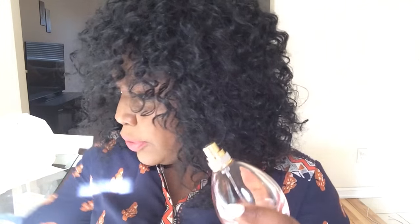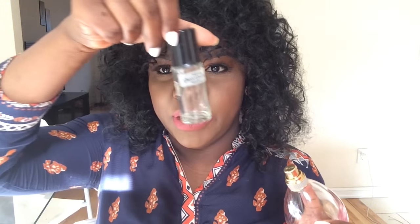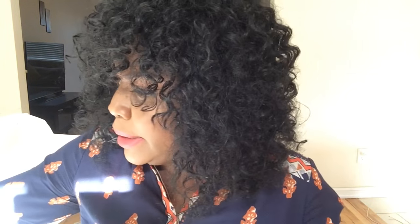Yeah, you can get the perfume. Those bottles are like $5 for the roll-on, and to refill, it's like $3. And it lasts a long time. And mind you, that perfume is heavy, so you only need just a little bit.